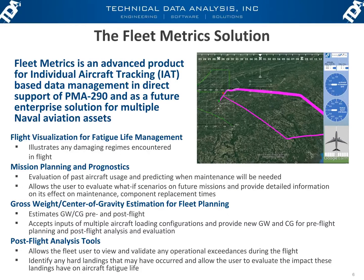So we have a technology called Fleet Metrics, which originally was conceived as related to flight data capture, just the actual recorded data. It is a product that can be embedded within IAT, let's say in direct support of PMA 290 at the Navy, with extension beyond that to a range of naval aviation assets. It includes four features. The first is flight visualization. This came under the term MFOQA a number of years ago, in terms of trying to close the loop with pilots and give them insight into the regimes that are flown and how that relates to safety and fatigue life assessment.